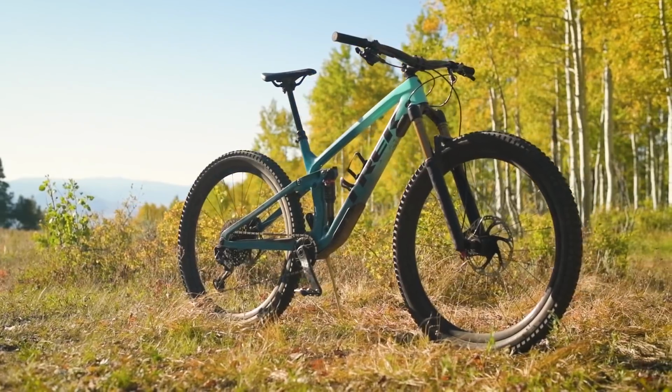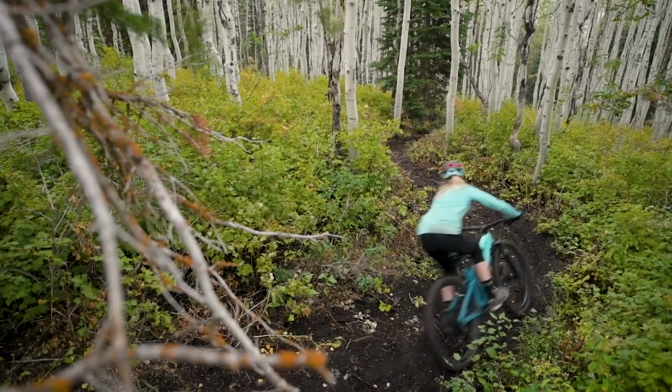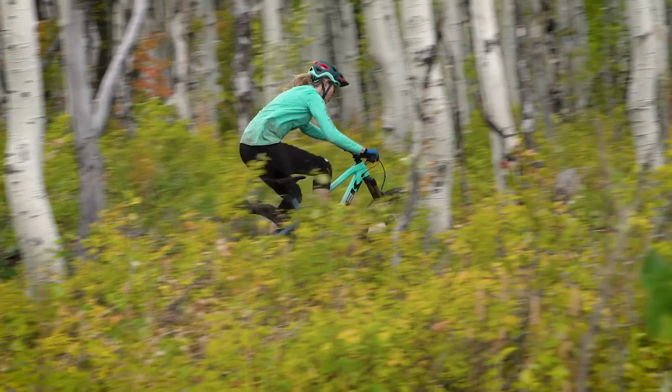You can go from a 66 to like a 66.5 head angle if you want. We rode it in the low position, and in that position, it's a little bit conservative compared to some of the other bikes in the travel category, but I think that's what makes this bike great for a lot of riders. It's not really a shred sled. It's just a pure trail bike.